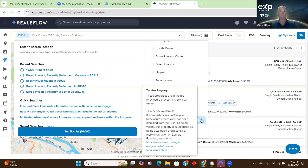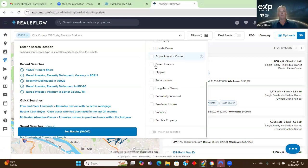But they go underground. They don't want to communicate with anybody or anything. And also it's been identified by the U.S. Postal Service as being vacant. So, in any case, kind of interesting, some of the nomenclature. So, I'm going to pick. Actually, you know what I'll do?